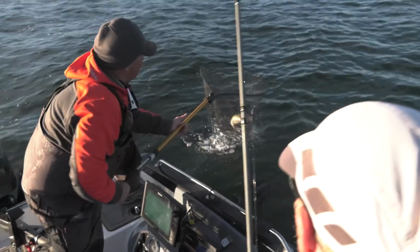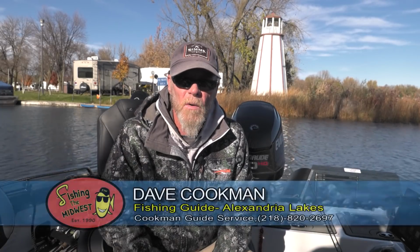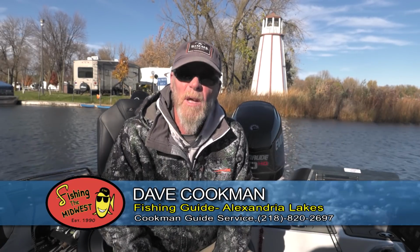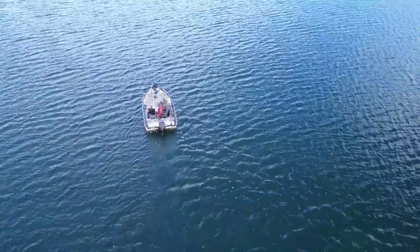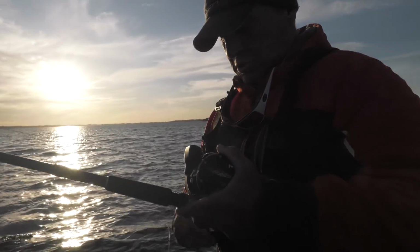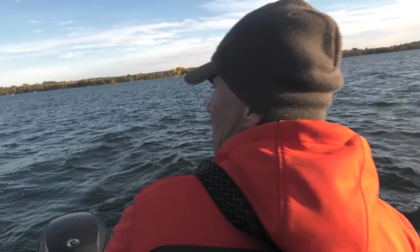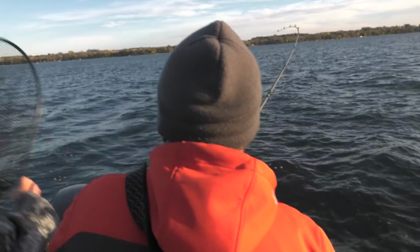Yeah, Dave. Nice. All right, way to go, Mike. Yep, good job. Well, there's a couple of different things that we're doing. We're using the offshore planer boards to get the baits away from the boat. We were also using fluorocarbon leaders, just trying to be as stealthy as we can with our trolling passes. Oh yeah. That's a good fish, isn't it, Mike? That's a good fish, yep. I just felt a little head shake. Hopefully it's the right species this time.